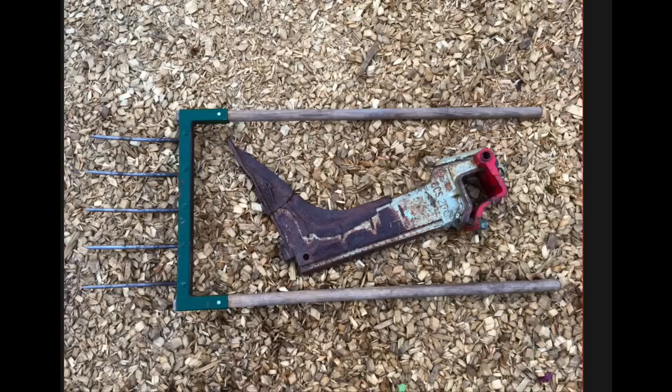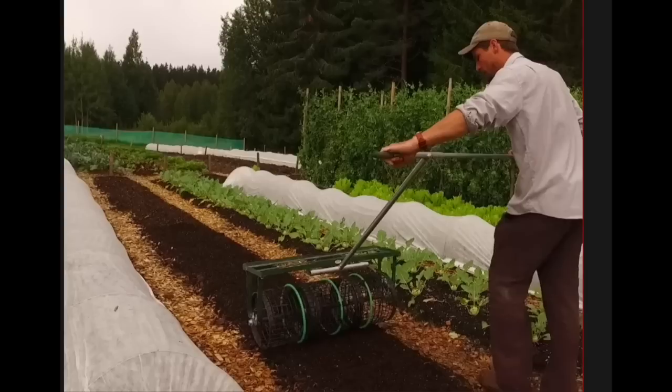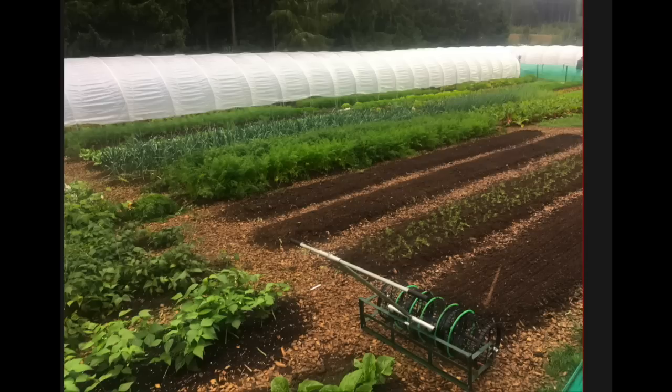So in the first 3 years, we use this to prepare the beds. And then we have a 75 centimeter rake to make sure the bed is flat and level. And that helps with the harvesting tools you'll see. And it keeps the beds the right width. And then I have a bed roller that marks rows, or it creates a little bit of surface compaction, which is really useful when you're using a seeding tool.